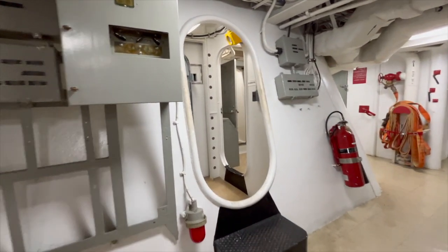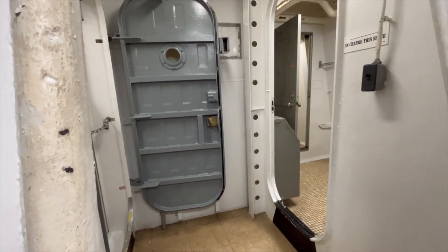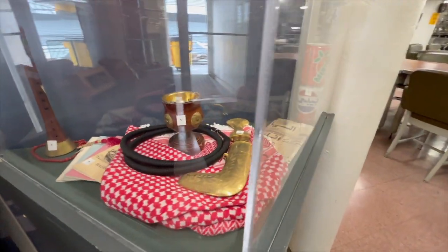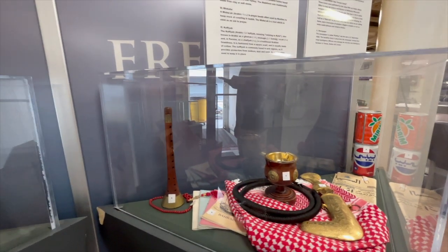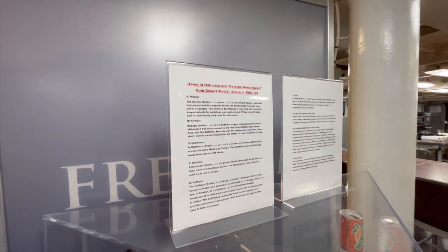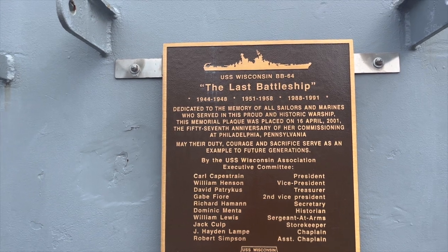But let me show you something very nice, some goodies. One of the goodies they collected from Baghdad when their ship was there was this unique stuff they purchased, and they kept it inside the ship as a nice exhibition where you can see the beautiful items and the collection they have. They also have some sodas. Some also provide you information about the exhibition so you can share.